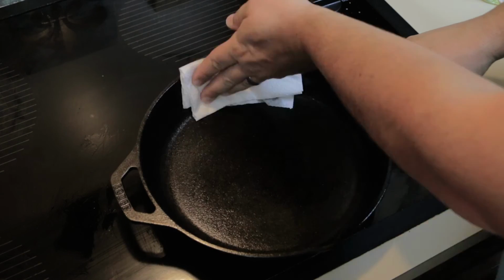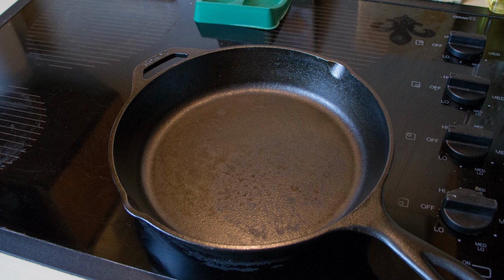Alright, now it's ready to go. We're going to put it in there for 45 minutes. And this is what it looks like. So it has a new, fresh, baked on coating. Now you're ready to cook on it.